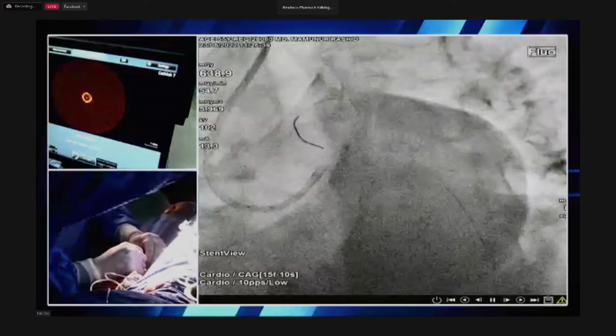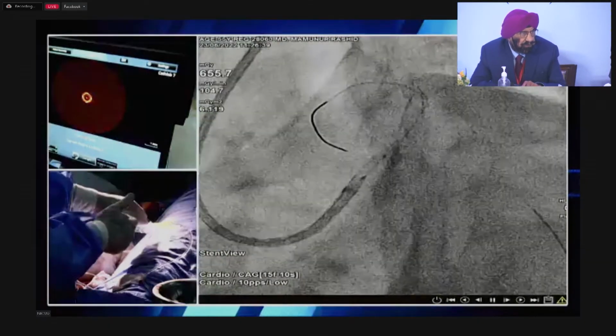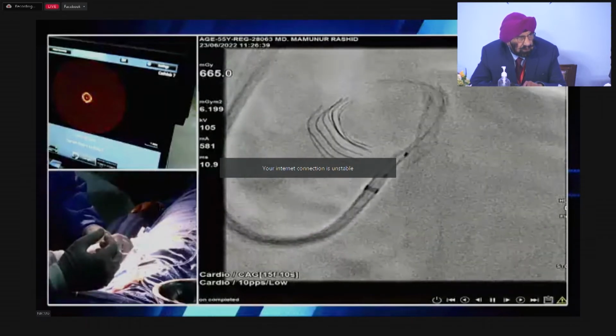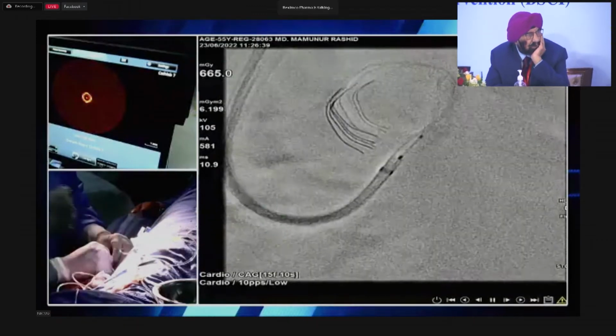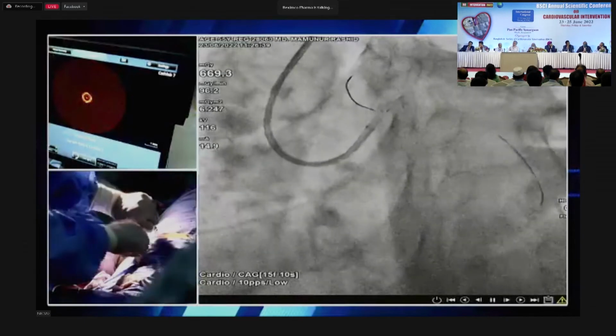Now, let us see the result in AP cranial, because I want to see the distal edge of the stent. Professor Mir Jamal, Professor Sufia Rahman. Yes, madam. We have already discussed the pressure and time, how long we will inflate.